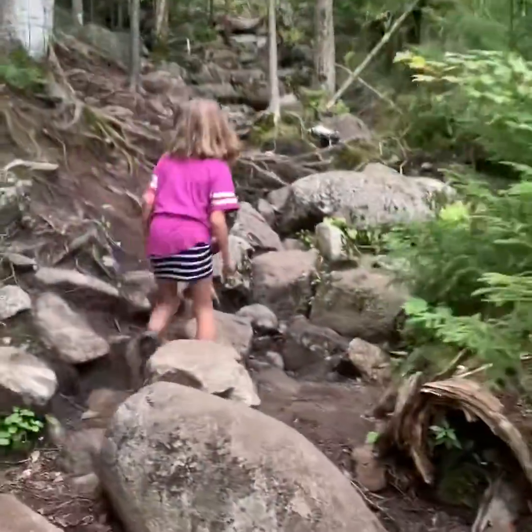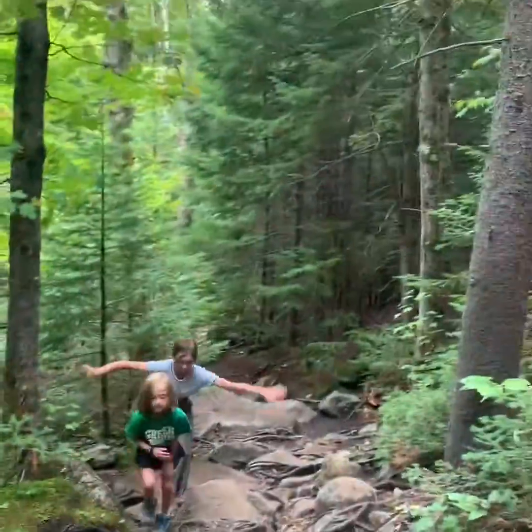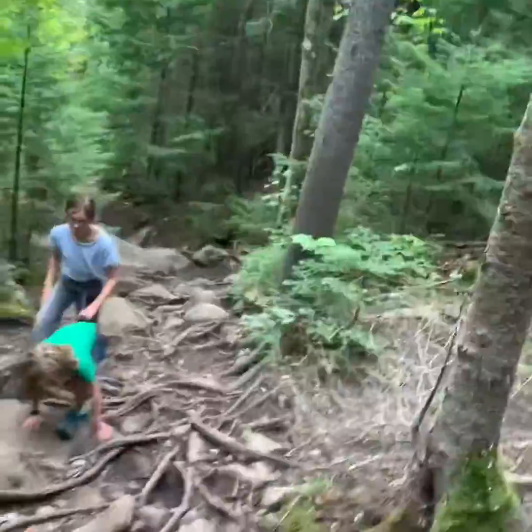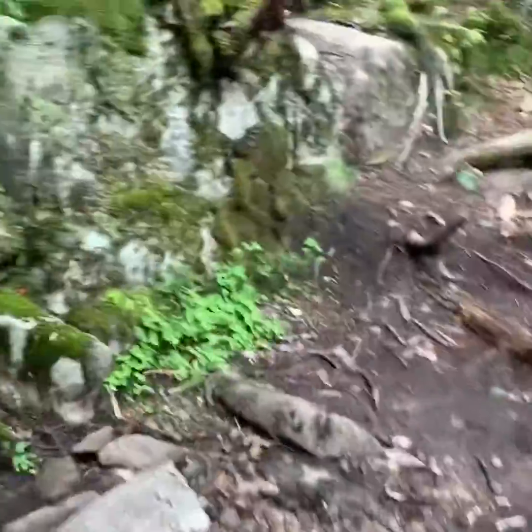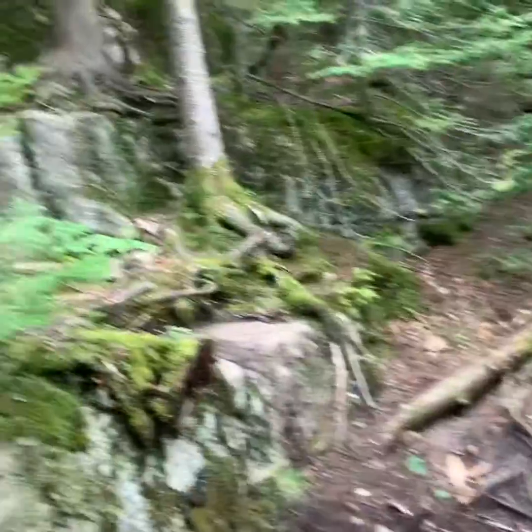Kind of the beginning of the trail. It starts out real smooth, flat, and you're going to be climbing over boulders relatively shortly here. Lots of jagged roots as you are witnessing. Nothing like the high peaks, but certainly gives you a nice flavor of the Adirondacks.